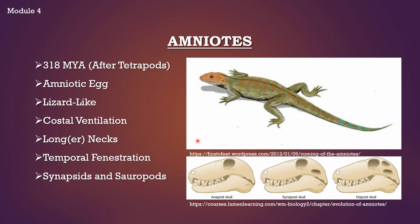We are also going to start seeing some temporal fenestration here, like in this picture. We have the anapsid skull. This one's not going to have a bony arch, just a loop on the side of the skull. It looks pretty solid. Versus over here with our synapsid skull, this is going to be a single arch or some temporal bars between and below, but the giveaway is that we have our part for our eyeball and then this hole right here basically. And these guys are going to be really common in mammals and not a whole lot else.